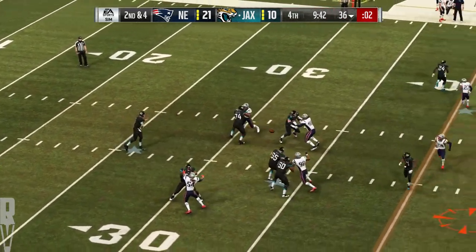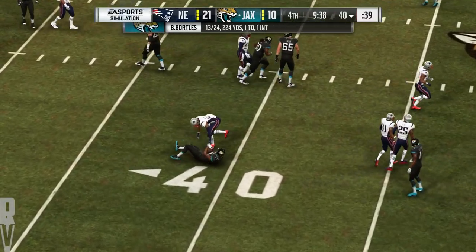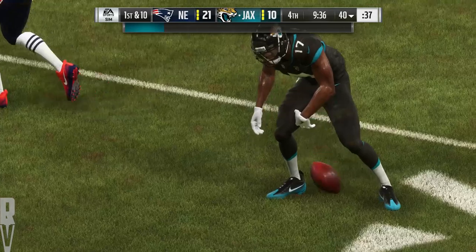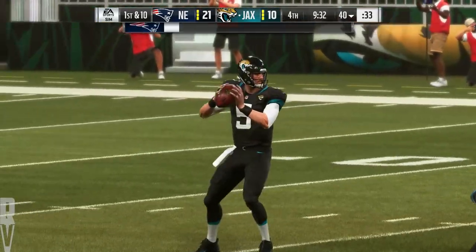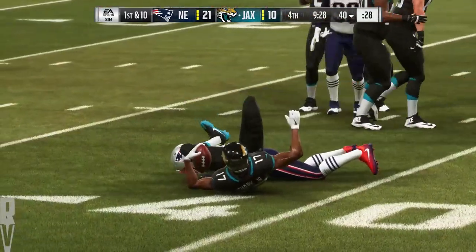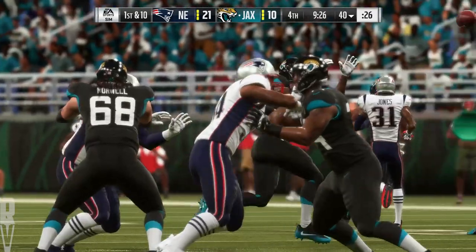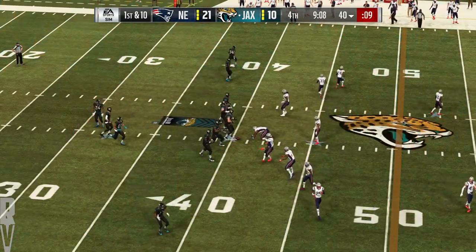Working from the gun, it's Bortles. That one complete. He finds Shark. And he'll bring it up here to right at the 40-yard line. His fifth catch tonight, and it's good for a first down. This possession means so much for them. They've got to focus on this drive and find a way to make this a one-possession game. Yes. Got to get a score. Yeah, so good with a field goal. Don't necessarily need a touchdown.